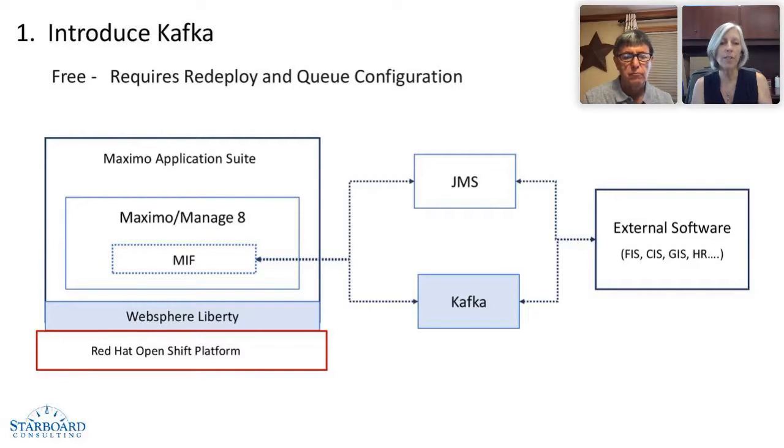So starting off with Kafka, I did a little research before our chat today for some trivia, because I was curious how the name Kafka came to pass. It's actually named after a 20th century German-speaking writer named Franz Kafka, and the reason that name was chosen is because it's a system optimized for writing. So let's talk about that a little bit, Tom.